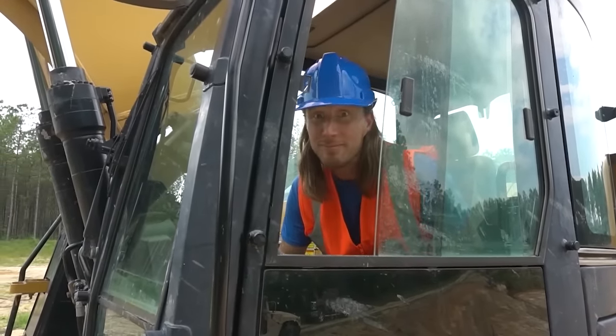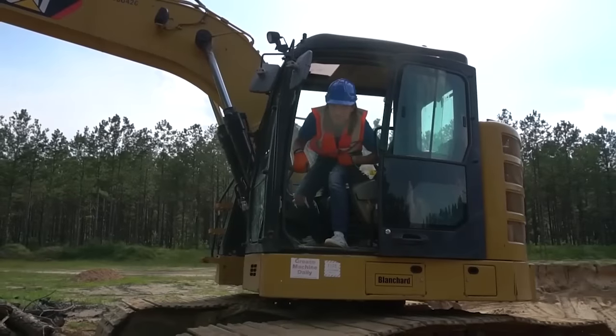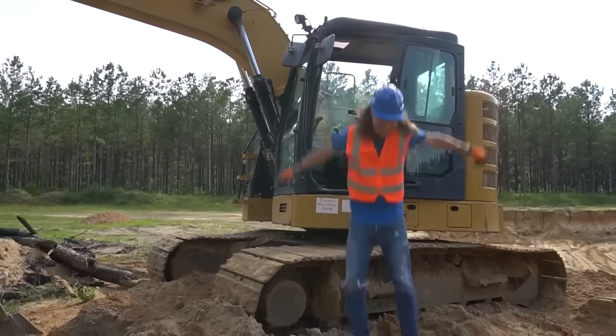Whenever the dump truck's full, you gotta hit that horn twice. Man, this is awesome. Let's move right on along. Hop up out of this awesome piece of machinery.